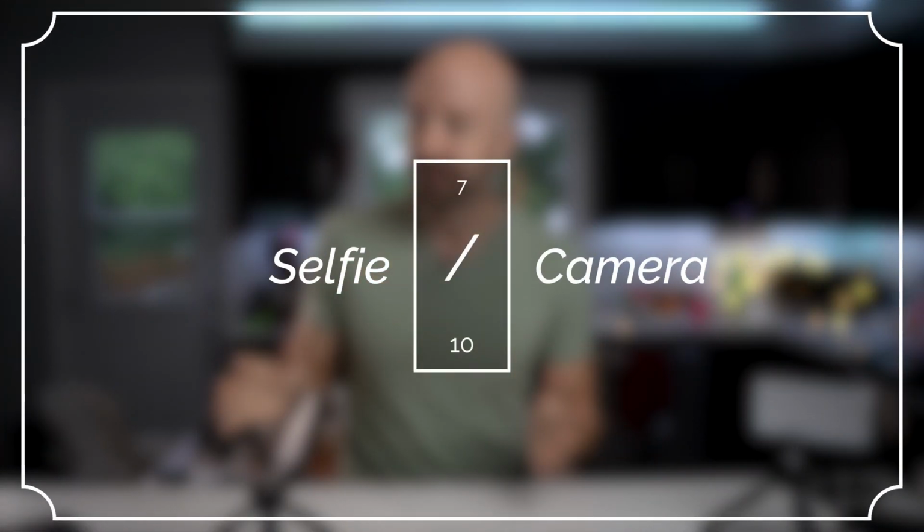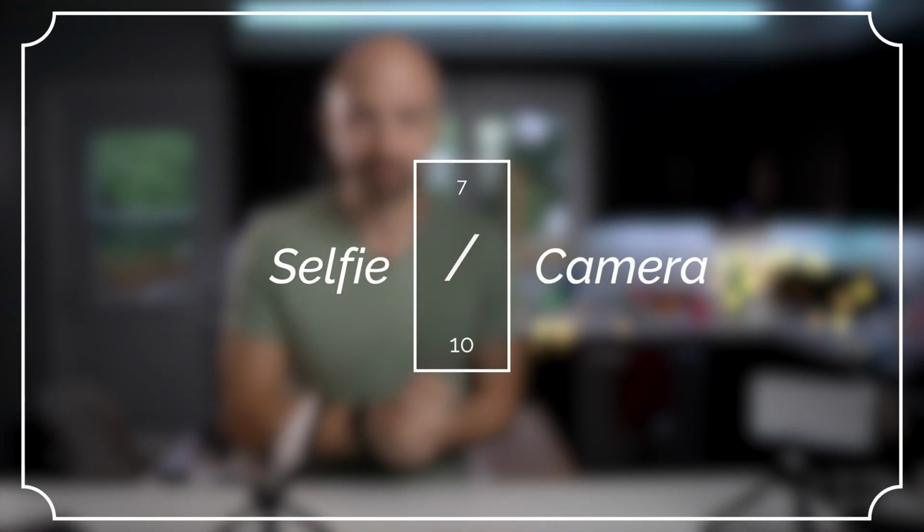Selfie camera quality, it's fine, it's not amazing. There is an improvement, but it's not a big one, just a little wider, a tiny bit better all around. Overall though, it's not mind-blowing, it's a 7 out of 10.